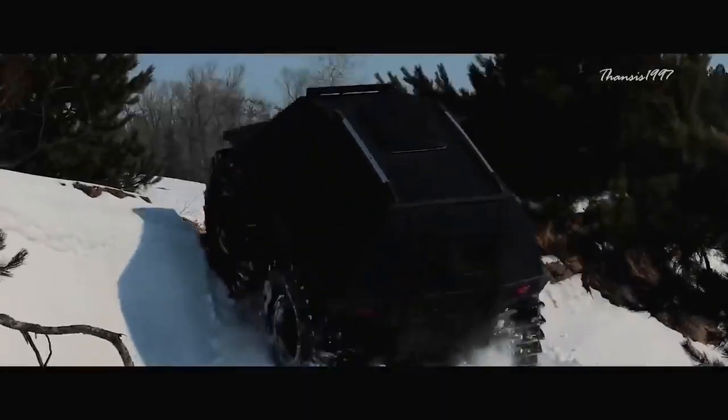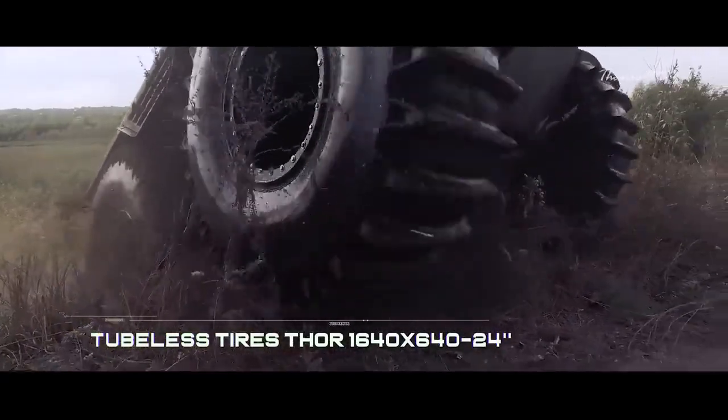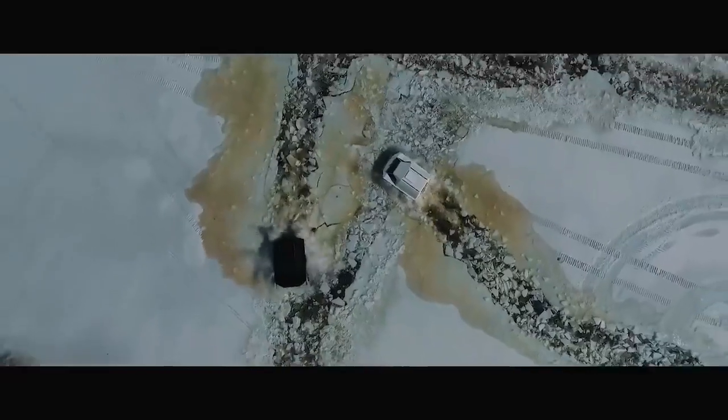At present, only 8 Thor ATVs are available on the market, with 5 already sold in Ukraine and the rest available for purchase in North America, Northern Europe, Africa, and Australia.